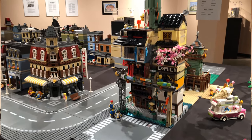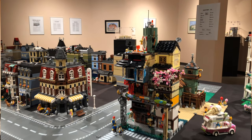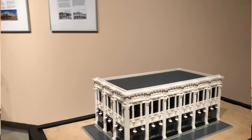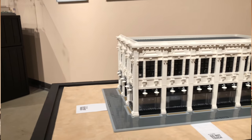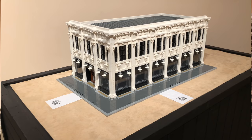But for the buildings that I've made myself, I think either the train station, which was a really cool box of pieces to make, or the white building over in the corner. That one is a really cool building that's been in New York since 1912. So that one's a really cool one to see in Lego.